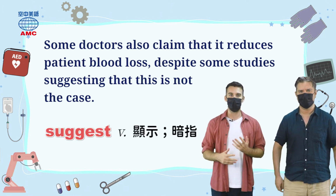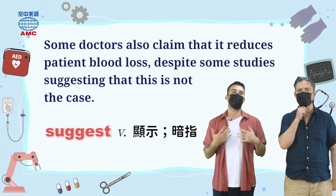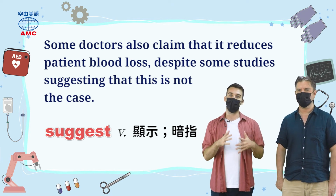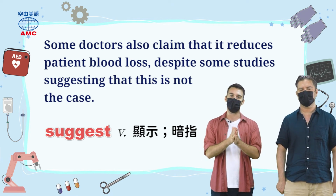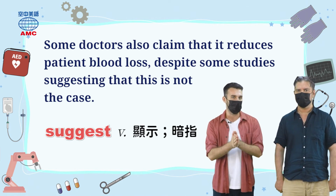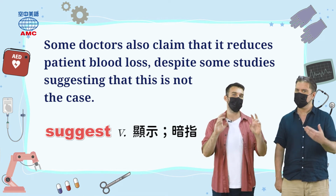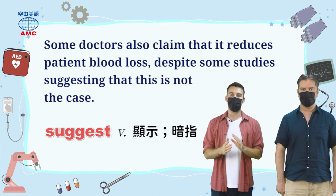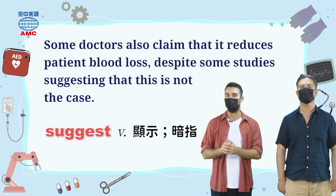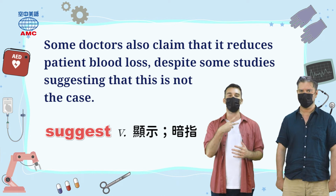Okay, we also have the word suggest, which is a verb. To suggest means to offer some information or an explanation for other people to consider or think about. Suggest can also be a verb that means to make somebody think about something or to think in a particular way. In the article, some studies suggest a particular result. That means the information in the studies can make us think in a particular way. The noun form of suggest is suggestion, which is the information you give.